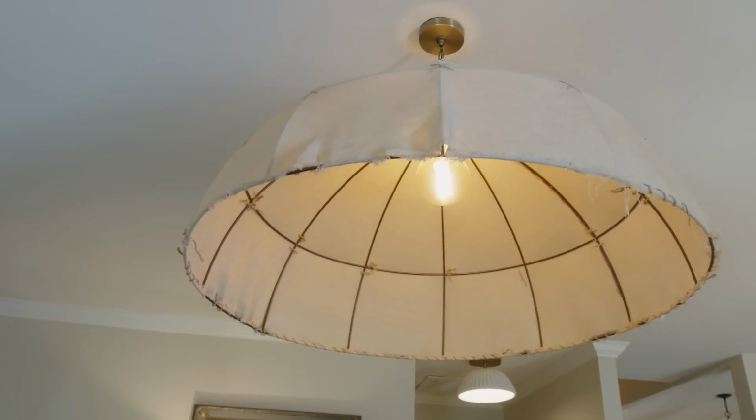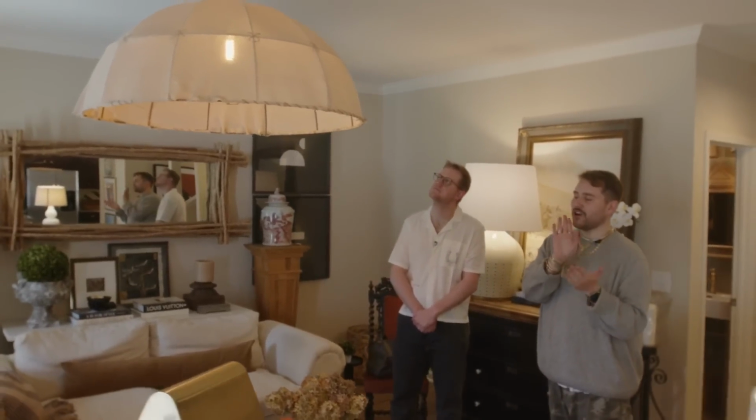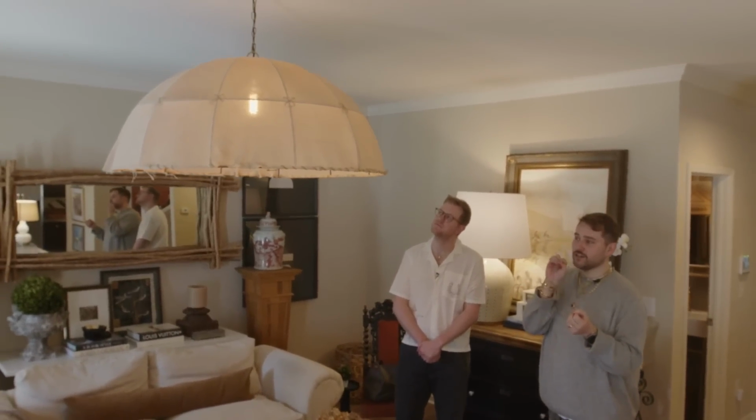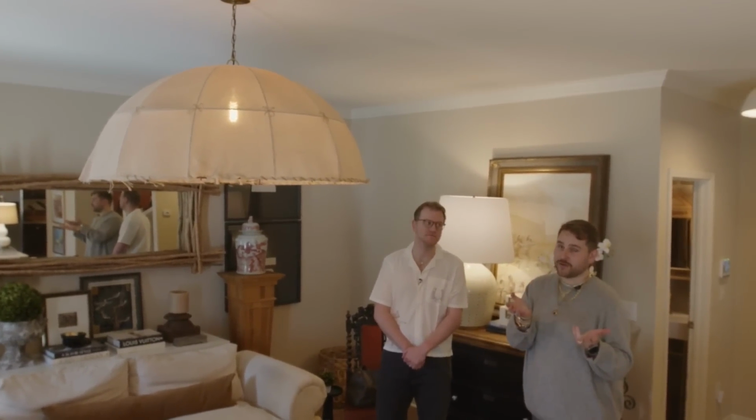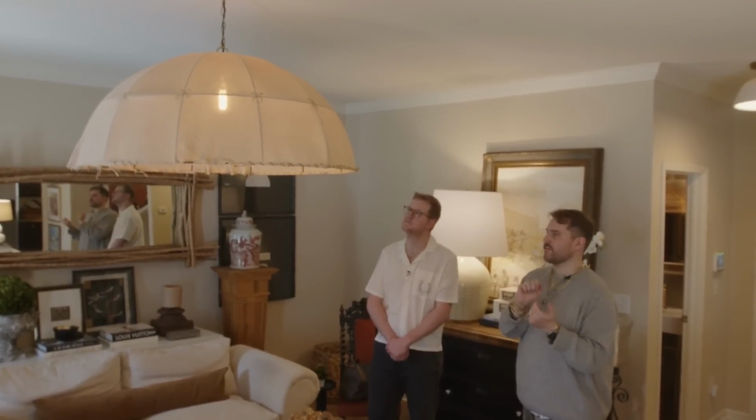I bought this light at an antique market in Atlanta. I actually owned it probably a year or two prior to it ever being hung up anywhere, because I thought it needed to be somewhere perfect, and this was perfect.